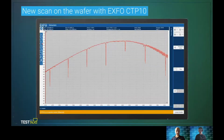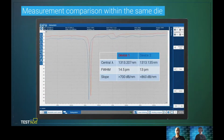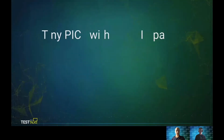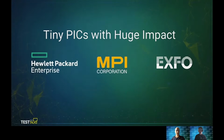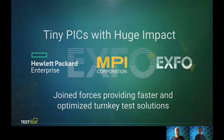So here we saw a stepping to the next device. This is when the wafer moves, and then the curve here gets overlaid. We can zoom in, we can analyze here, and look at the two different devices. That's already the video. Thank you, Francois.